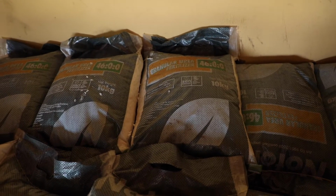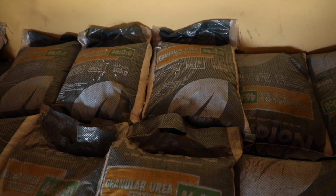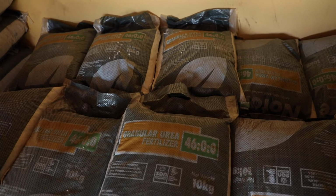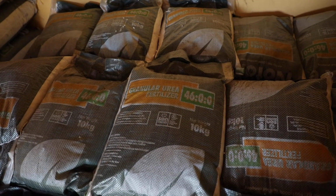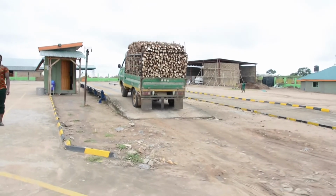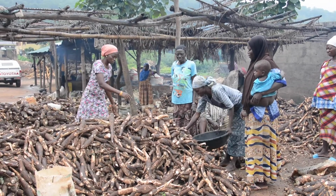To do a cost-benefit analysis, you need to be well informed. First, you need to find out which types of fertilizer are available from your local agri-dealer and the cost of each one. Second, you need to think about the market where you will be selling your cassava and make sure you have a customer who will buy your additional cassava.